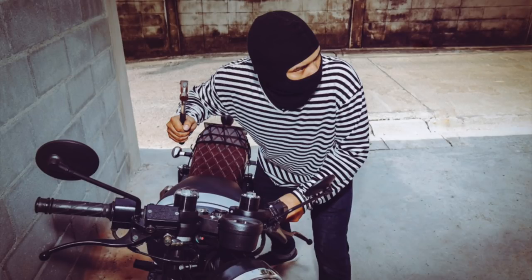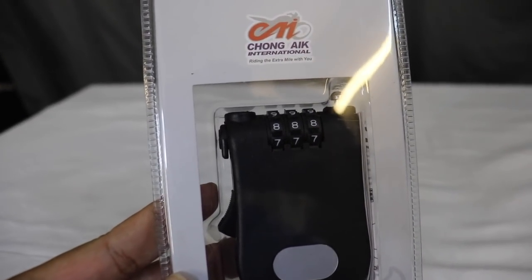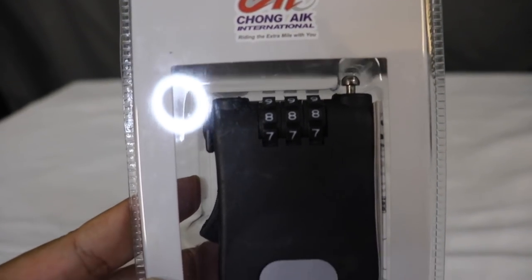We have come to the next point, which is helmet storage. Basically this helmet, you can store anywhere. But if you put it on top of the bike, do consider a helmet lock. Nowadays we always hear people losing helmets, even cheap helmets also kena stolen. So you may consider this lah. This is the helmet lock by Chong Ai. If you buy a helmet from them, you can also buy this as well. It really actually helps, you know.